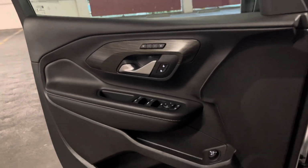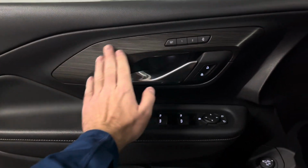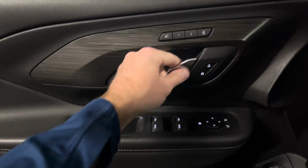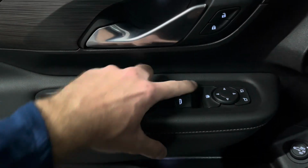But taking a look at the door panel here, we'll go ahead and close it a little bit to give you guys a better view. You can see there's some kind of fake wood paneling right here. I doubt that's real, but a nice solid feeling aluminum accented door handle. You have 2-person memory seats, which is nice. Obviously full power windows, automatic for the driver's side up and down.